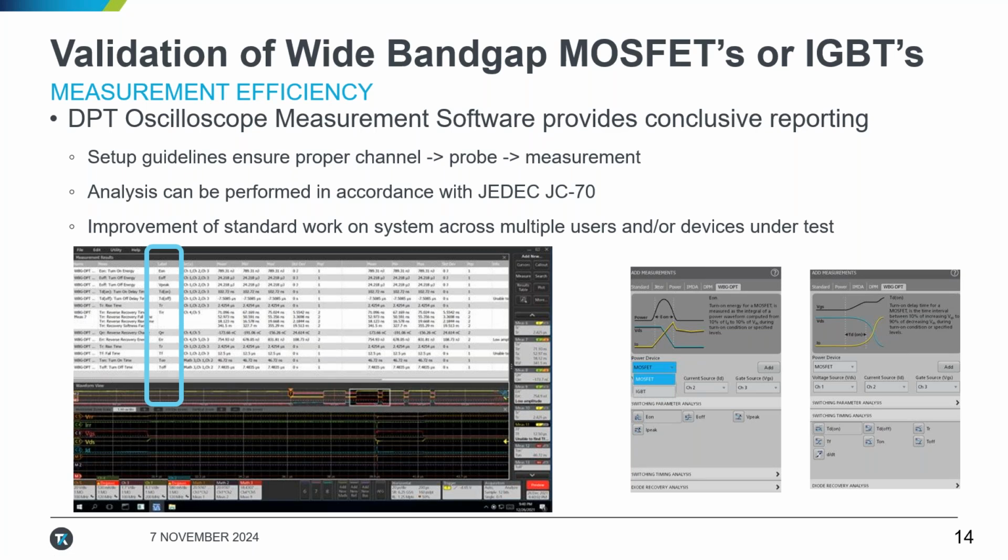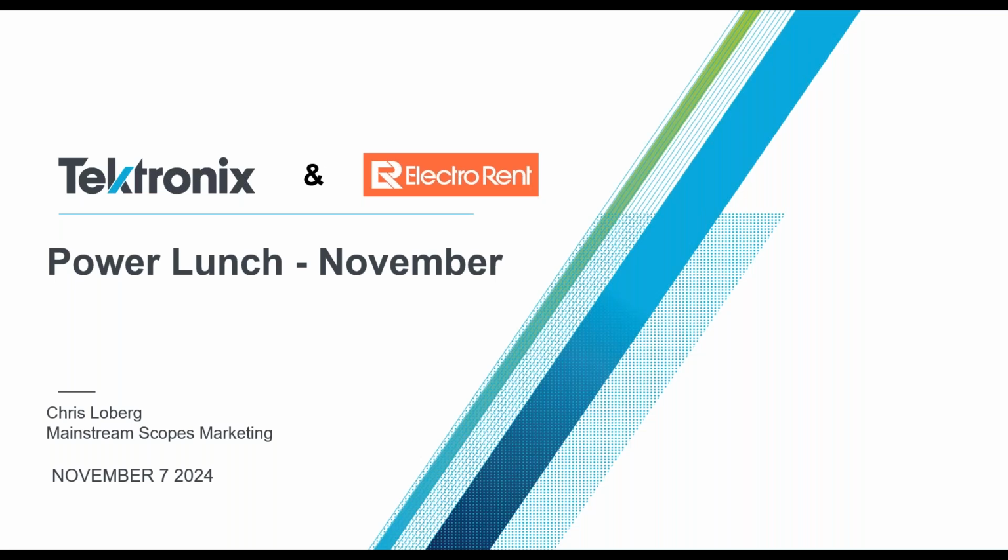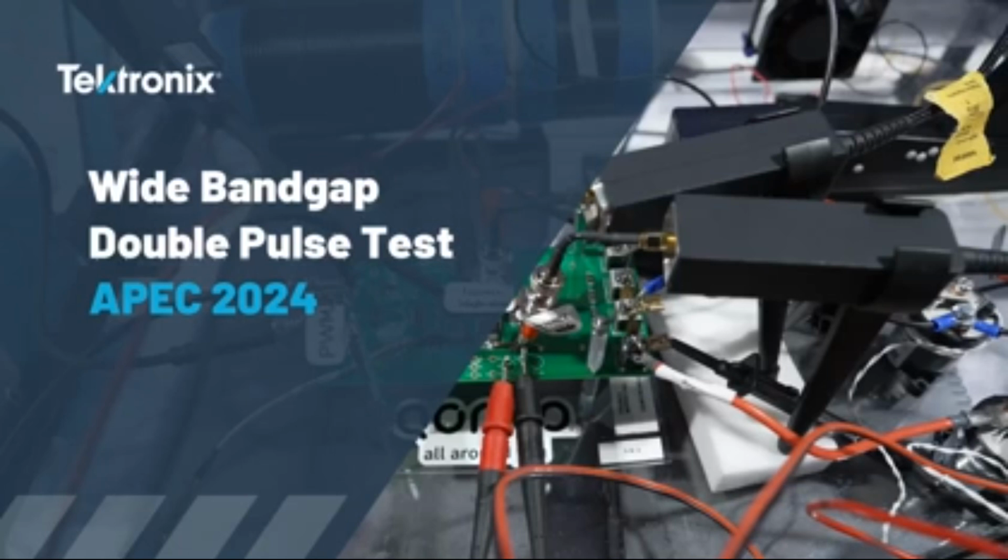And with that, I've got a short 1-minute video Leon's going to run to give you an indication of how this test is performed very quickly, that we did at the Applied Power Electronics Conference last spring in Long Beach. So with that, I'll turn it over to you, Leon. All right, and let me load the video. The video is going to load here in a second. Here we go. I'll hit play, and then Chris will give a recap of this when it's finished.